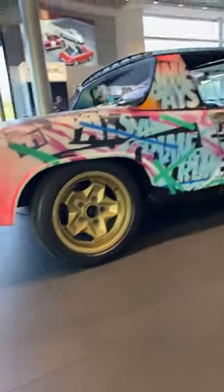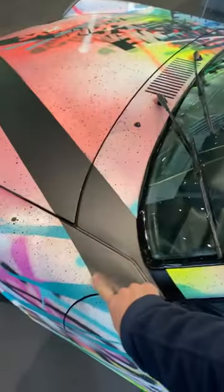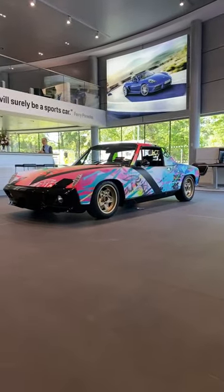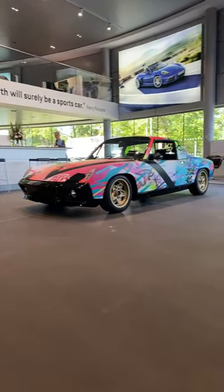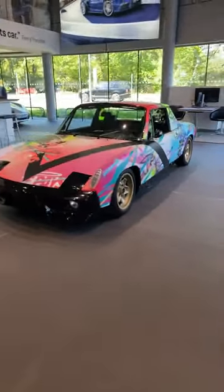Absolutely awesome on the teledial wheels. The first thing you're going to be wondering is, is it painted? Is it wrapped? What's the score? The answer is it's painted. Matt has actually got a graffiti artist to paint the car. So it is paint, and just look at it. It looks absolutely awesome.